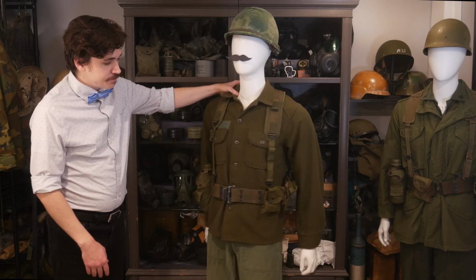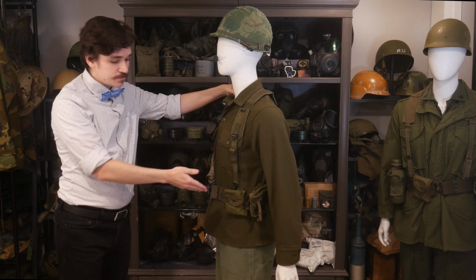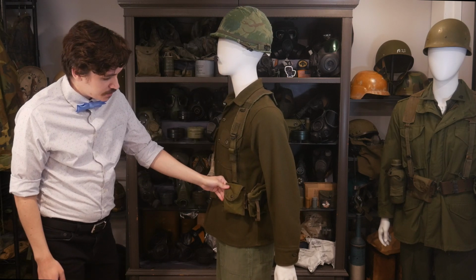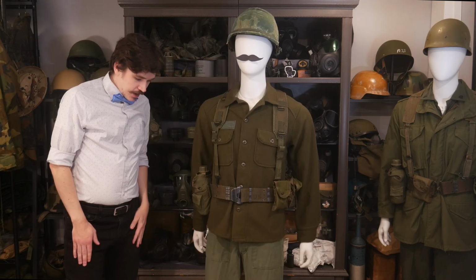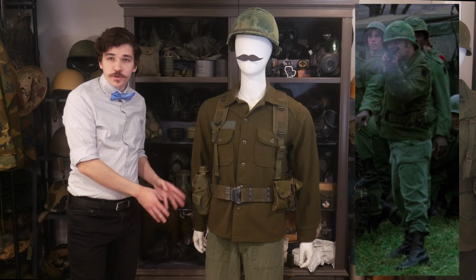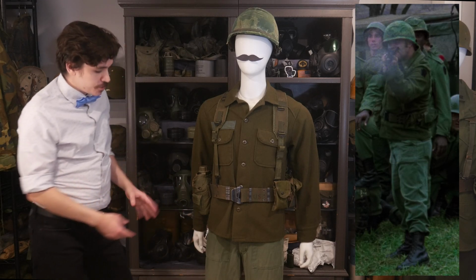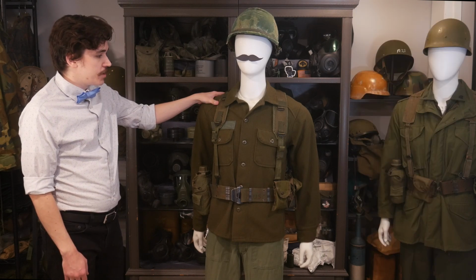And then on the other side, still has a 20-round M1967 mag pouch, and then in this case, I think this is a 1974 dated first aid pouch. So I tried to match this as close as I could. So I went with a more faded pair of OG 107 utility pants. They're a little bit like a brighter green, so it kind of stands out, especially next to the wool shirt.